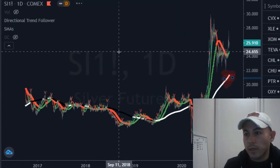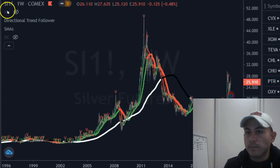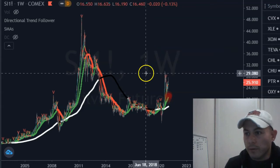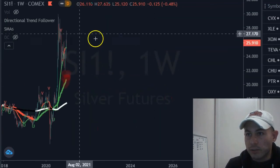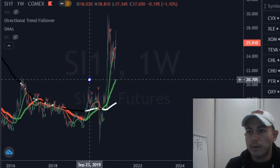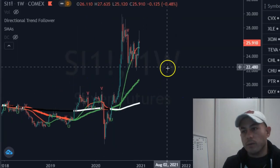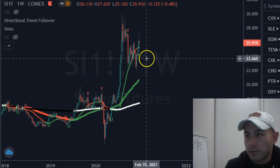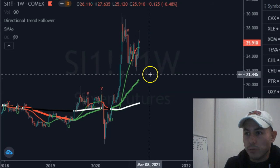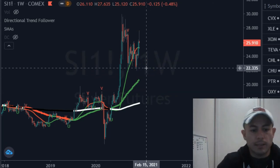Is there anything else I want to cover? Let me just jump to the weekly. That's just a picture of the weekly. The weekly does have bullish action, and we are in fact above all the moving averages. So as long as we're staying bullish, we're above all the moving averages, and we don't take out the support of 22, the trend is intact.